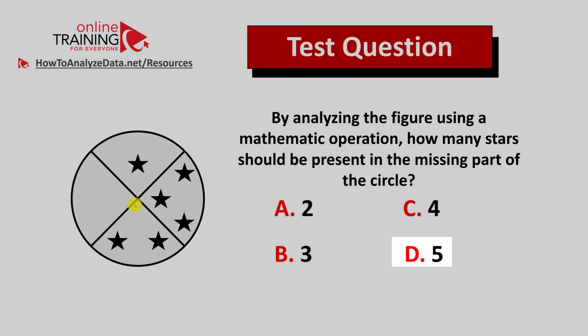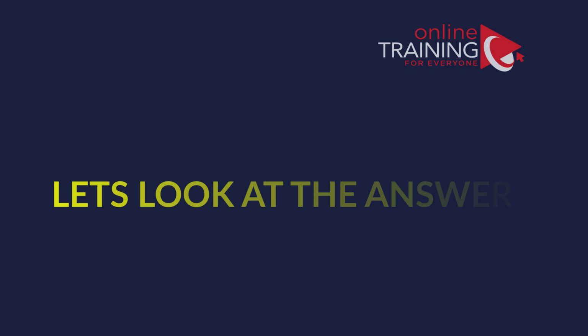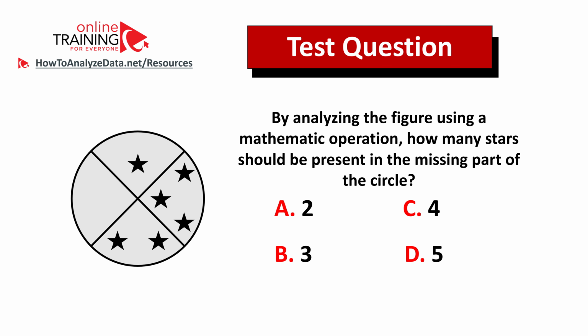So can you determine how many stars the blank part of the circle should have? Give yourself 10 to 20 seconds to see if you can come up with the answer on your own. Did you figure out the answer? Let's continue to see if we can come up with the solution together.